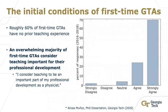Roughly 60% of our first-time GTAs have no prior teaching experience. The other 40% mostly have experience with tutoring, and some of them have had TA experience as undergrads. Some of our more non-traditional grad students have been K-12 teachers, so they have a lot more teaching experience.